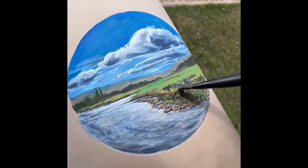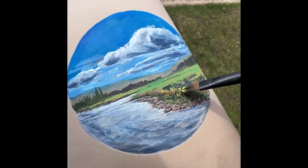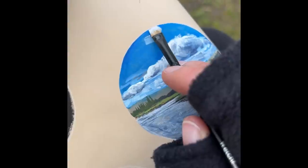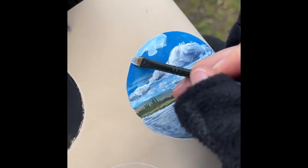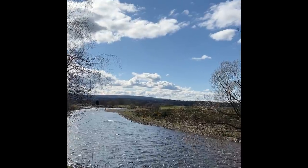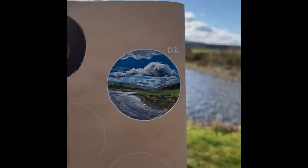And so I knew that because I was going to be going out again the next day and the next and the next, I would slowly start to remember these things and it would just become second nature. So I wasn't being hard on myself. I just decided to finish the painting as best as I could and move on.